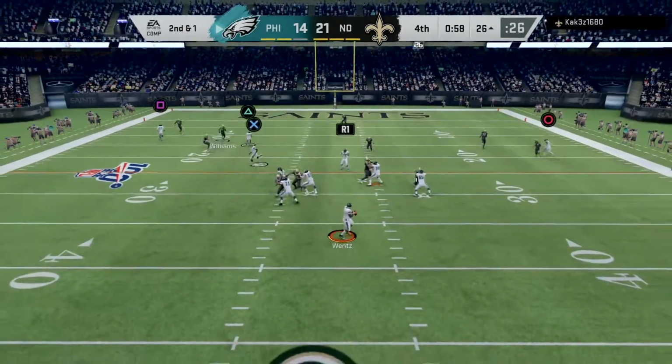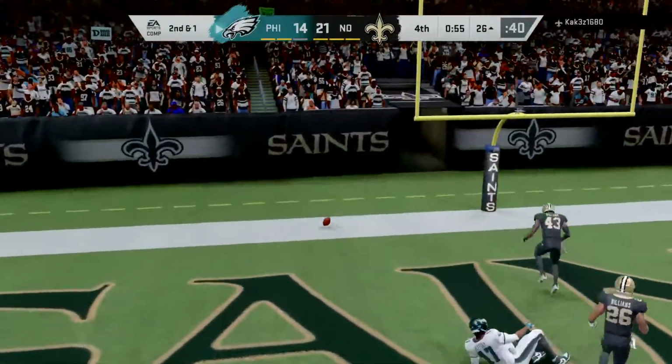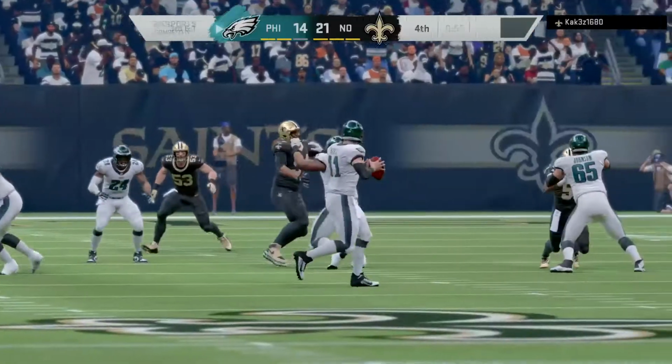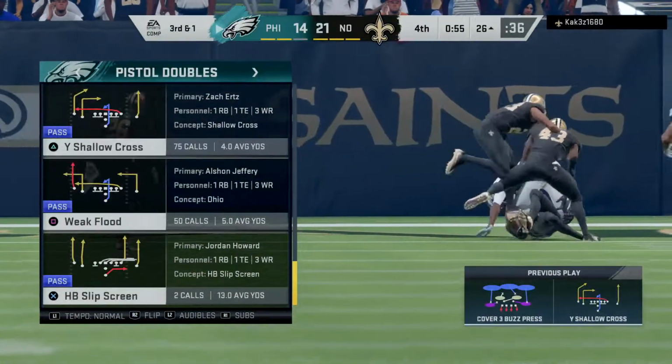They'll look to throw. And this is going to wind up incomplete. The coverage there too strong on the deep ball, and now they face a 3rd down.